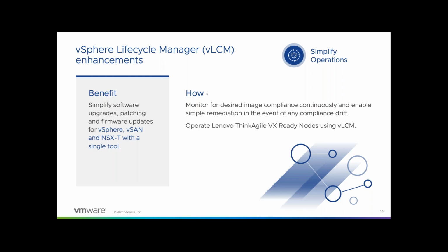And with the support of Lenovo, we also integrate their tools and their firmware and driver updates. We're saying we are always in a virtual world, we can move a VM from one host to the other host. But at the end of the day, we have to take maintenance on the hypervisor itself and the underlying hardware.